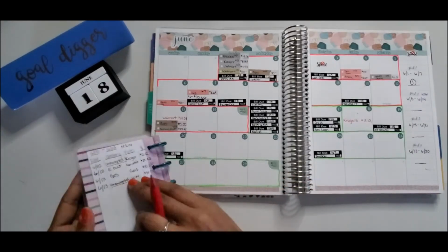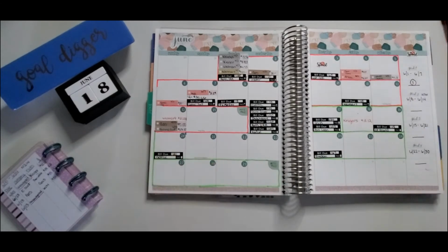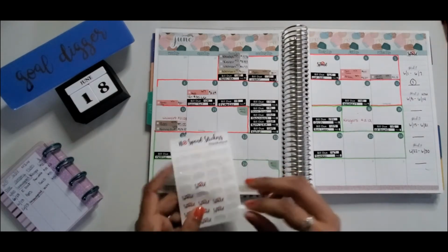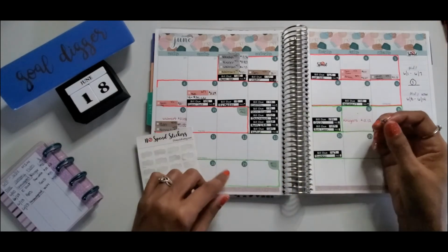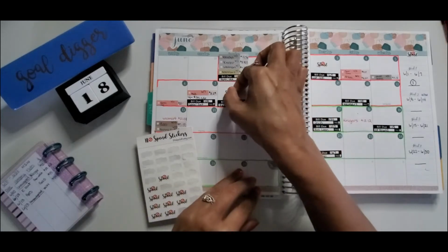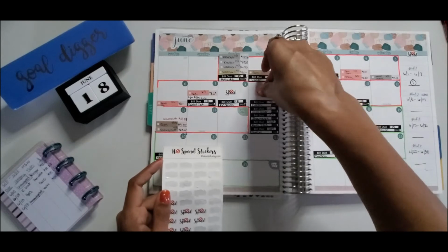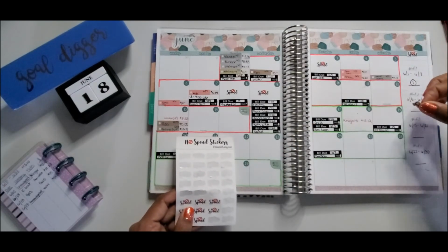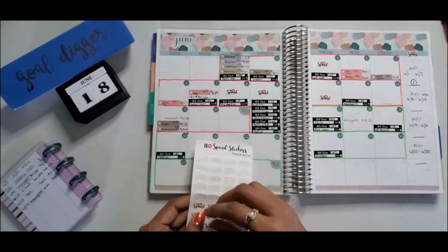So since this unfortunately was a no spend week, fortunately, I did have some no spend days. So let's go ahead and put my no spends on here real quick. So I had, let's see, a no spend on the 8th, a no spend on the 9th, a no spend on the 10th. Wait a minute.